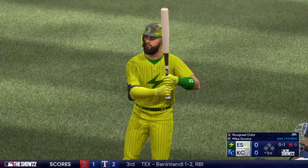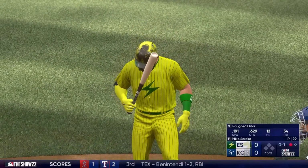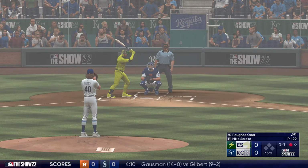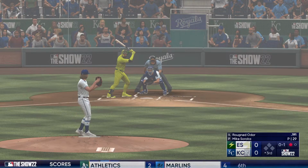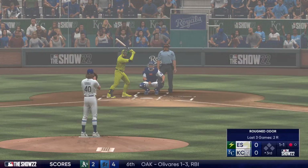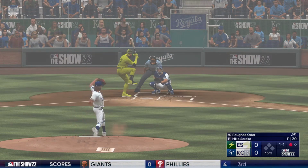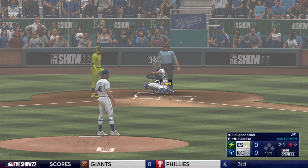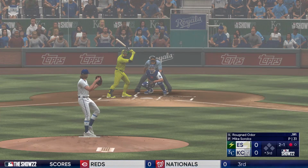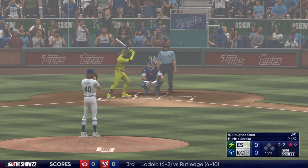Rougned Odor watches that one for a strike. Standing in here with one down. Top of the 3rd, no score. Next one is off the plate, and that is ball 1. The pitch. And there's a ball. In there at the knees. And the count is even, 2-2.